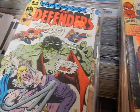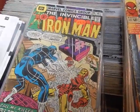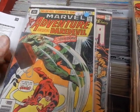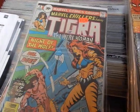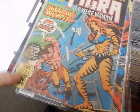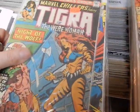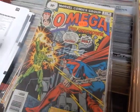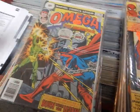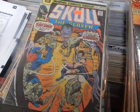Defenders 35, I've got one for $10 and one for $25. Invincible Iron Man number 86, I've got $18. I've got a Marvel Adventure featuring Daredevil for $3. Marvel Chillers with Tigra the Werewoman. You can see it does have some paint or nail polish or something on that. I've got $15 on that. Omega the Unknown number 3 with a great Gil Kane cover with Electro, got that for $17. Skull the Slayer number 5, I've got $13 on that.